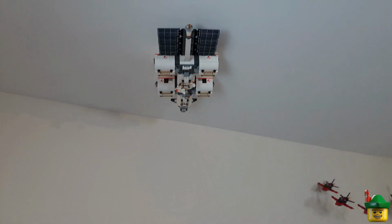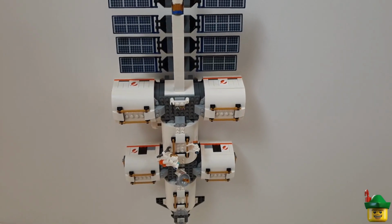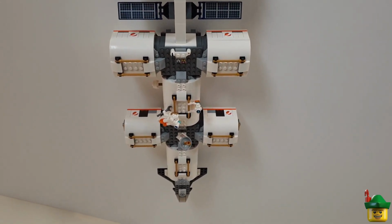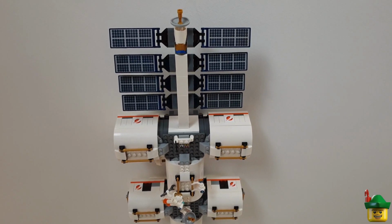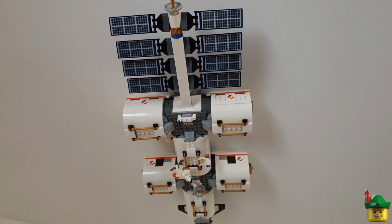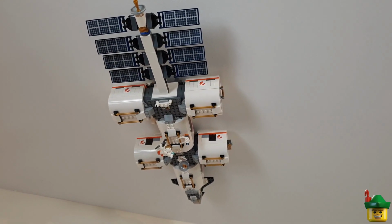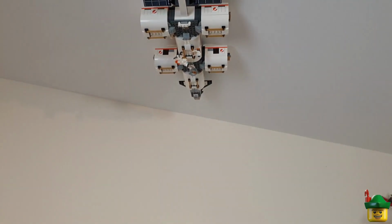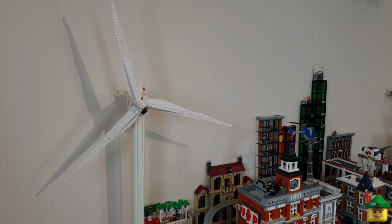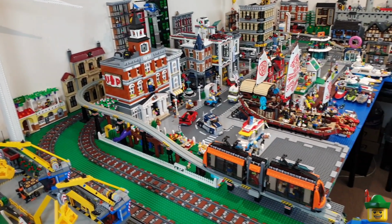And while we're staring at bits of ceiling, this is my space station made out of 2 sets joined together with fully functioning airlock. And I just love those massive solar arrays. 4 panels looks good, but 8 looks oh so much better. And that's stuck on the ceiling with Velcro. I use the ceiling to represent space. I've actually got a couple of satellites to stick on the ceiling as well to represent further items in space.